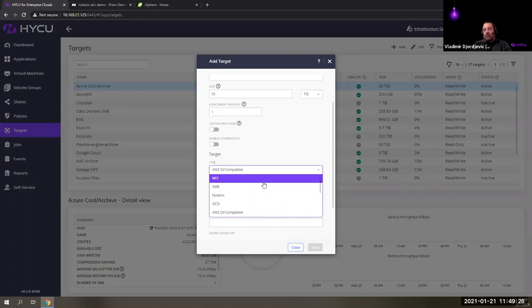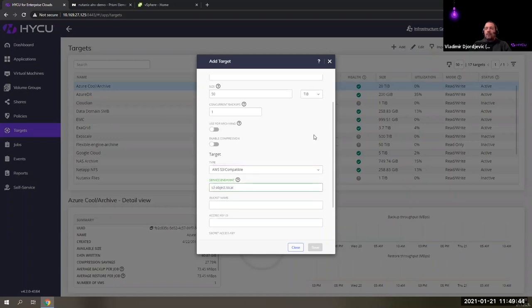Also, we can support Nutanix Mine as it is right now. A new version of Mine should be available with objects as well. That's something that is coming, right? And other clouds like Azure, AWS, Google Cloud, even tape targets are supported as well.